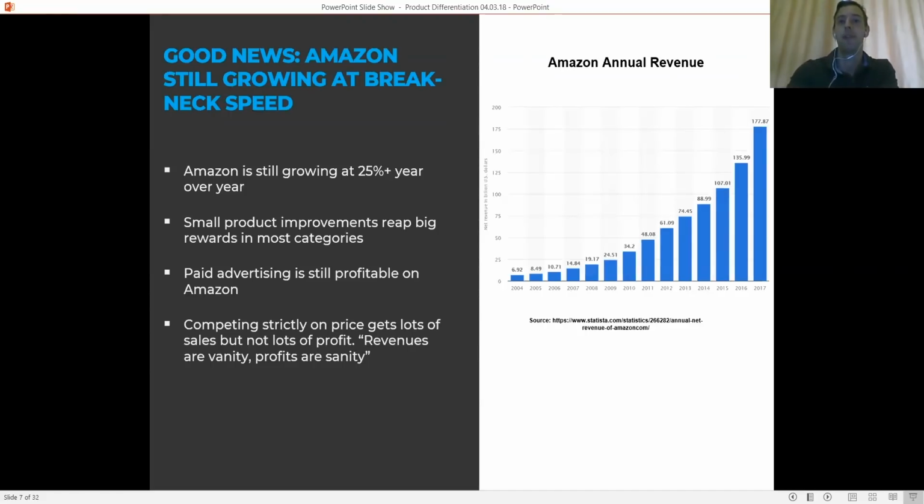And my favorite saying: revenues are vanity, profits are sanity. So again, don't just push on price continuously. Try to find other ways to differentiate your products.